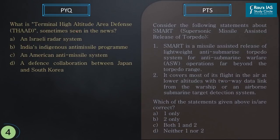One of the questions is this. Consider the following statements about SMART. SMART here stands for Supersonic Missile Assisted Release of Torpedo. Torpedoes are defense technologies that run underwater. It may also have nuclear warheads that will blast when it gets in contact with the enemy property or it is in the vicinity of those properties. Missile assisted torpedo will actually mean that the missile system will carry the torpedo with greater speed. And the missile that we have used for the SMART system is Shaurya.